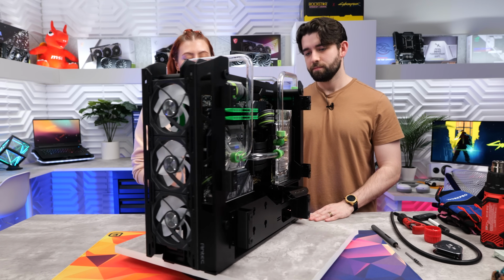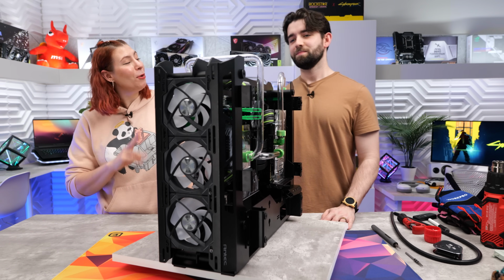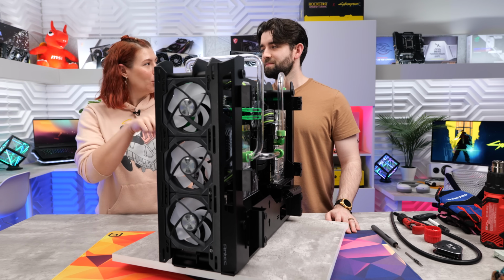So that is it for all the tubes. They are done. It is time to fill the PC up. This is the best part. This is probably one of the second best parts. The first best part is turning the PC on when it's done.